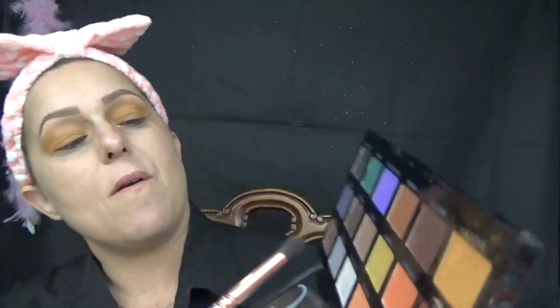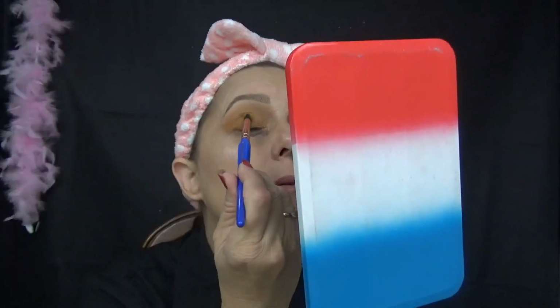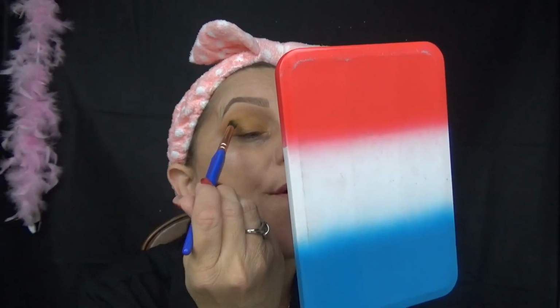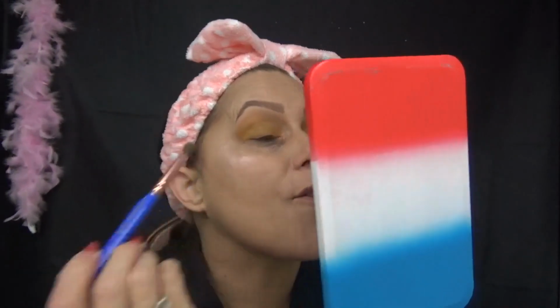I'm going to go in with Happy right here. Just going to dive into all these yellows. This is like a mustard yellow. And I'm going to put that in the crease as well. It's not going to carry it as high up as the other one.